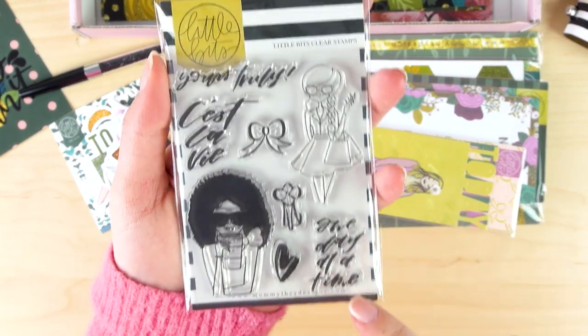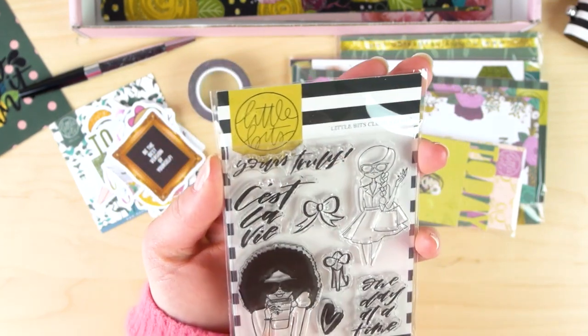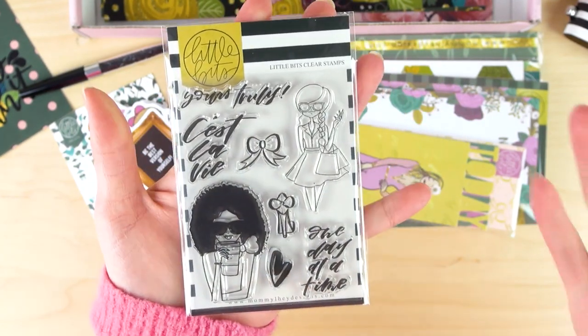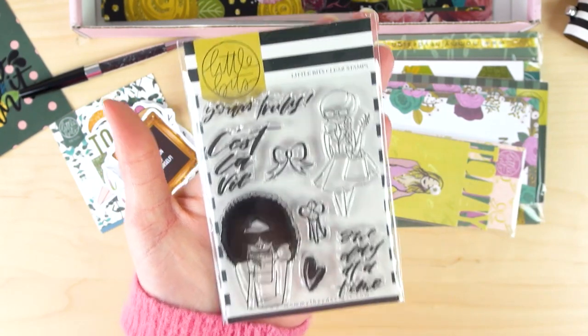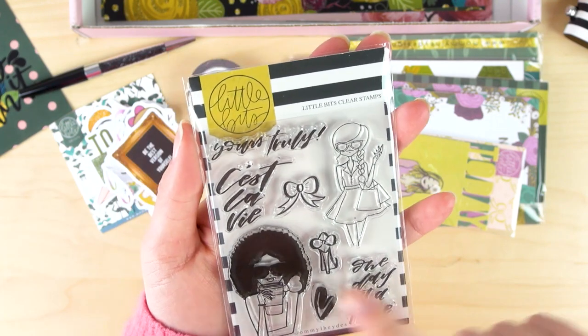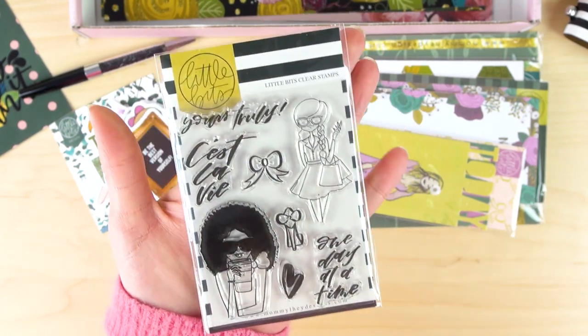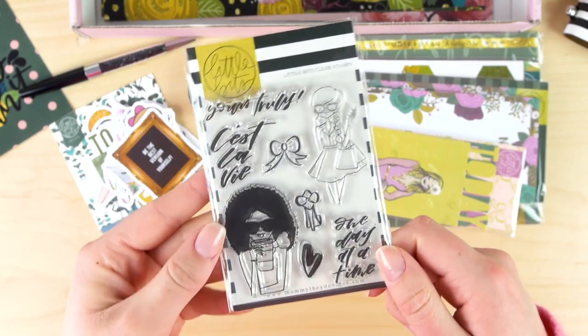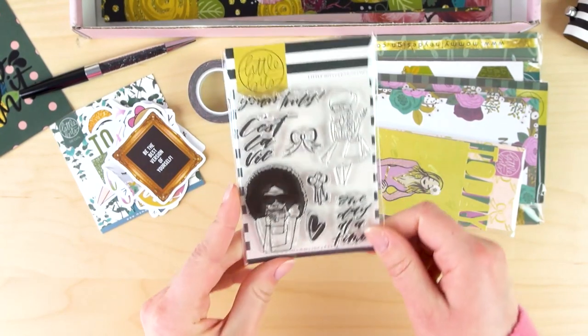There's a lot of lace kind of hand lettering here, one day at a time. Yours truly and c'est la vie. I just love Lay, she writes so pretty, and I just love to have her handwriting in stuff. And I also love these girls, they're just so cool, and the bows and the shoe, so so nice. Sometimes the stamp sets are a bit more functional, this time I feel like they're more pretty, which I love. I love both, and I love this one.